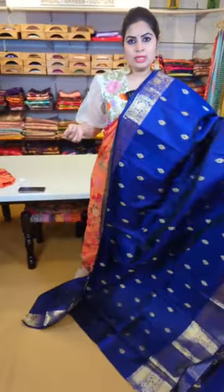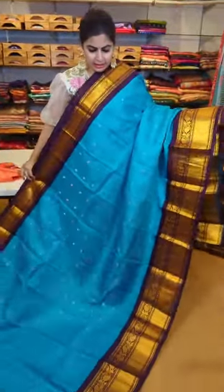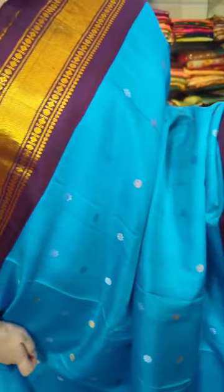You can go for a nice lemon yellow blouse. You can go for contrast blouses. They look very nice. Here is this same color, the blue, which is so much trending, which comes with a combination of a nice coffee brown and a wine shade. It's more like a wine shade.